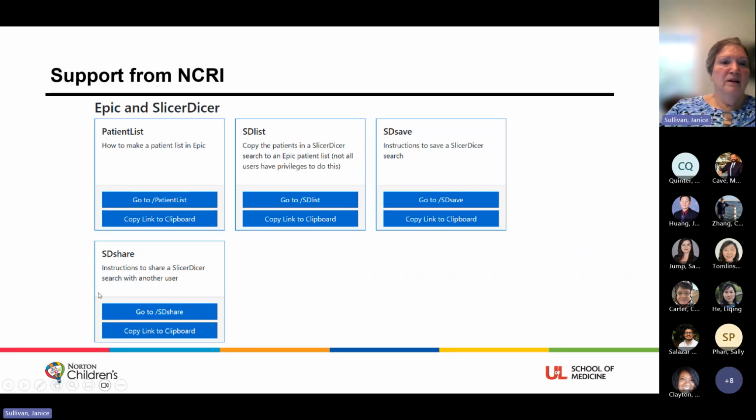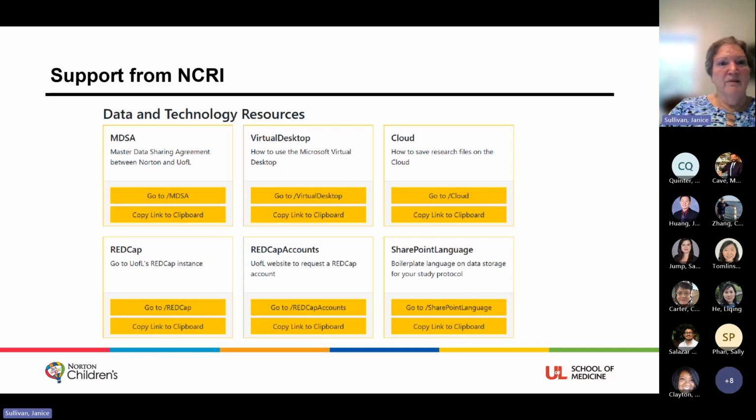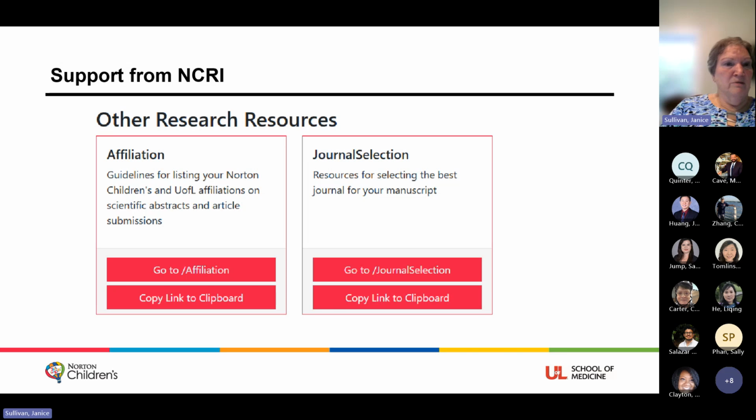For Epic and Slicer Dicer, there's guidance here on different aspects of that. Yesterday, I was in a meeting where we are soon, I believe, going to have Cosmos possibly available, which allows you to get Epic data nationwide from institutions that have agreed to participate, which is really going to broaden our scope. So we're looking at how to use that. There are a lot of exciting things happening with the availability of data that you can potentially use for research. Cosmos can very rapidly pull the data together for you, and there are more things coming on that. We also have information on data and technology research, for example UofL's REDCap and what they need to do. So I tried to make this a good place for them to go as a resource.